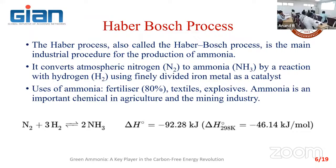So here is an exothermic process. Normally when you react hydrogen with nitrogen, some amount of energy comes out. Then it's possible to utilize that energy. If it is not utilized for the process, then that system is not going to be considered a good system.